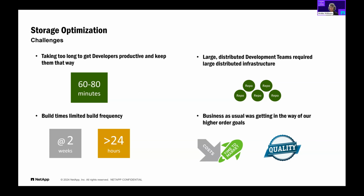And so imagine a developer is ready to start their process and they open the work, they want to create their workspace, and then they have to wait an hour. And they have to go do something else. It messes with the continuity. It's distracting. It's not a good experience if you're a developer.